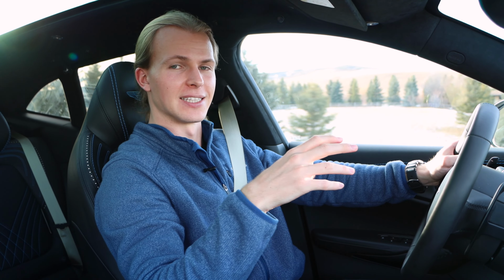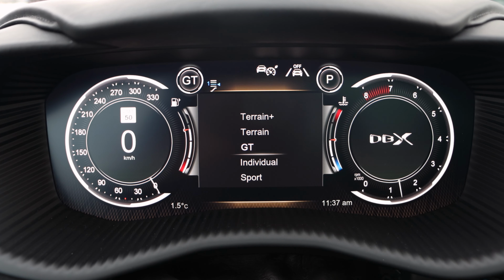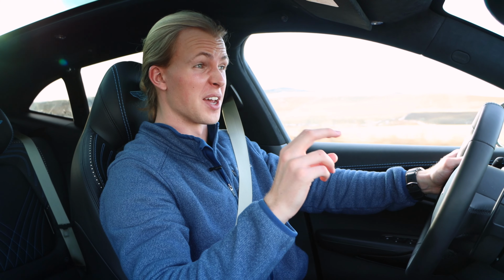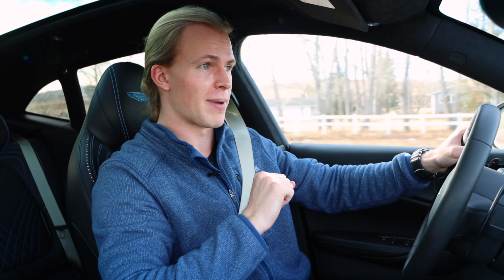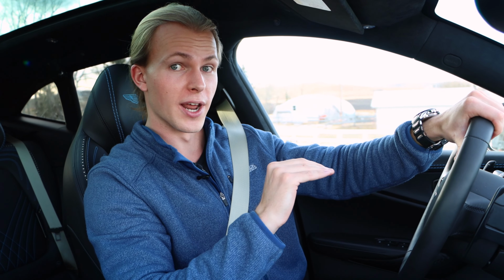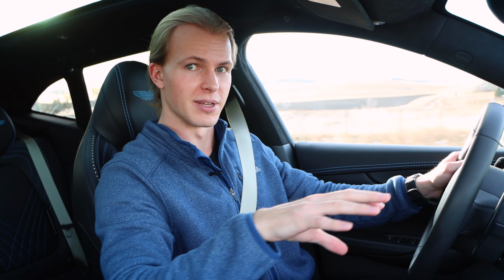Outside of Sport Plus, this is the only one that I really use. Of course, Sport Plus is just screaming at you all the time, but if I put it into GT, which is the mode that the car will start in, if you want to think of it as your comfort and most economical mode. I mean, the only eco mode on here is your foot. But when I'm in GT, the best part is now I can whisper and you can understand everything that I'm saying because it's very quiet inside now. The only thing to tell me that I'm in a very nice SUV is all the lovely materials around me.